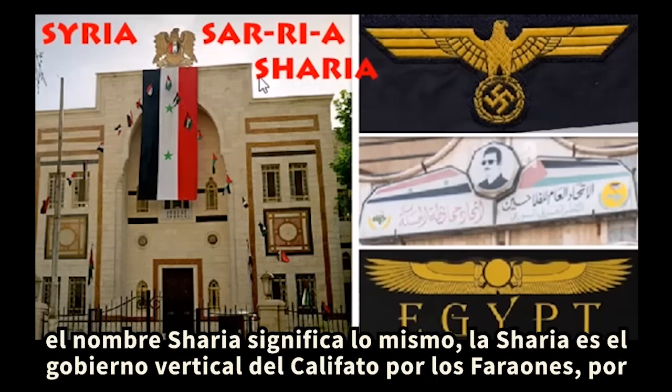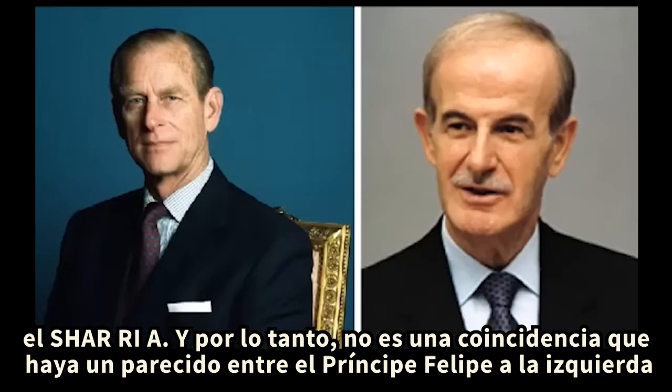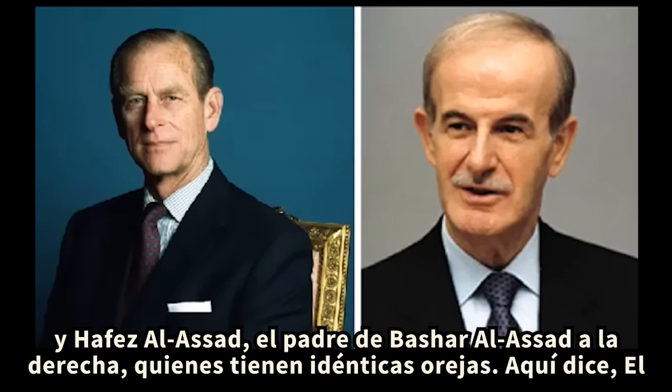And of course, the name Sharia means the same thing. The Sharia is a vertical rule by the caliphate, by the pharaohs. And therefore, it is not a coincidence that there is a resemblance between Prince Philip to the left and Hafez al-Assad, the father of Bashir al-Assad to the right, who both have quite identical ears.